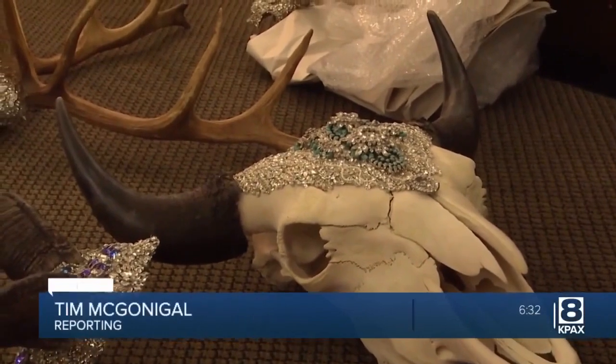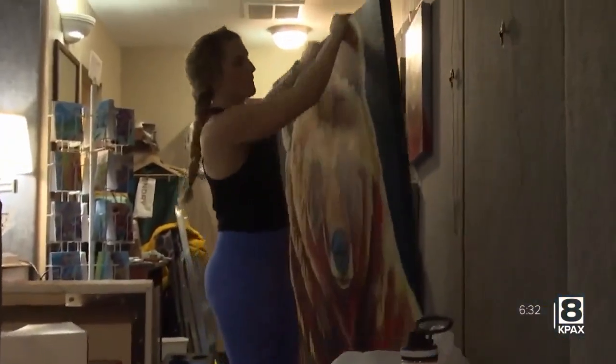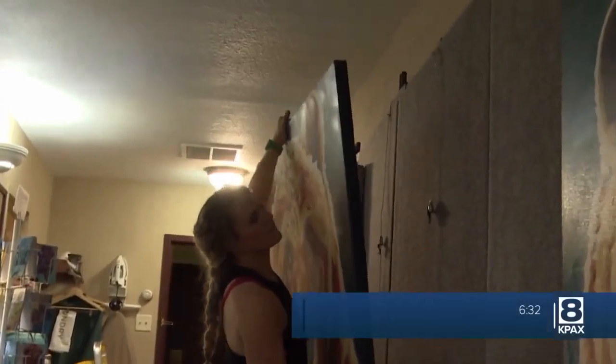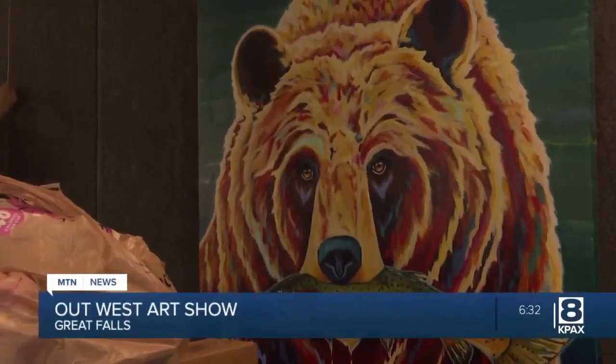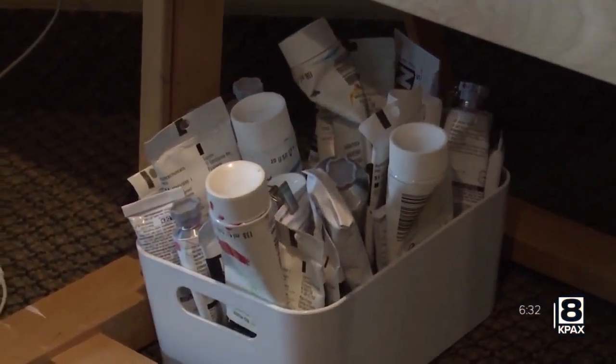They're called chic sheds. From chic sheds by Leavenworth, Washington's Karen Reynolds and Paige McMahon to oils and acrylics by Wilsall's Abby Pittman. Artists were busy Wednesday setting up studios for the Out West Art Show at the Heritage Inn, which for the first time since before COVID is the site of the Russell Art Auction.